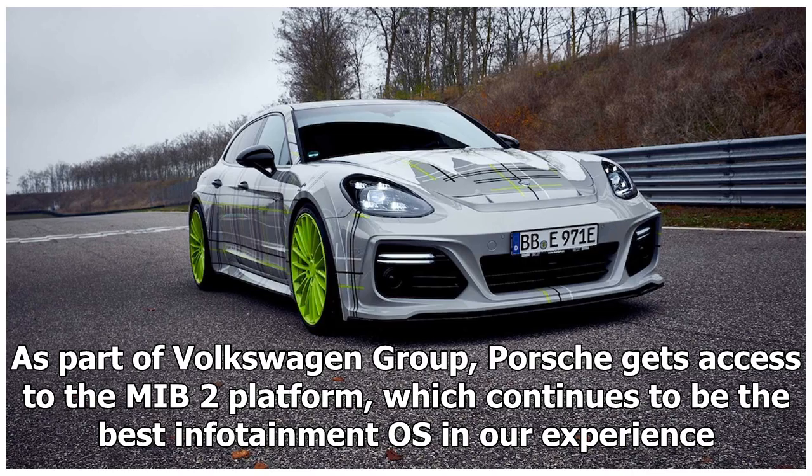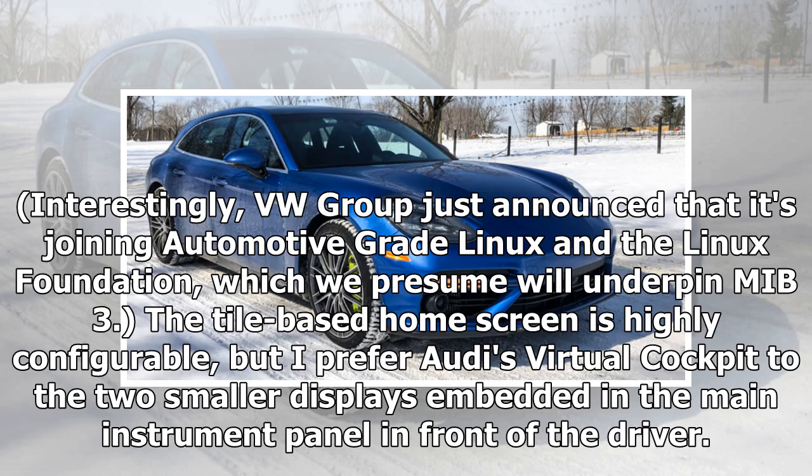The infotainment system is also identical. As part of Volkswagen Group, Porsche gets access to the MIB2 platform, which continues to be the best infotainment OS in our experience. Interestingly, VW Group just announced that it's joining automotive-grade Linux in the Linux Foundation, which we presume will underpin MIB3. The tile-based home screen is highly configurable, but I prefer Audi's virtual cockpit to the 2 smaller displays embedded in the main instrument panel in front of the driver.